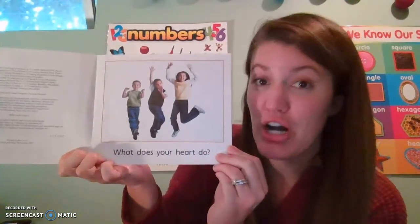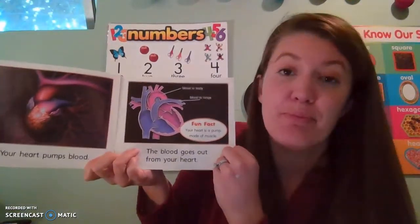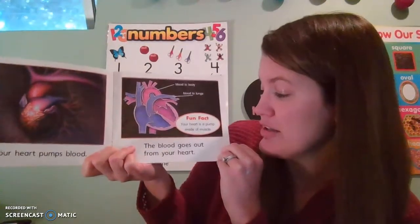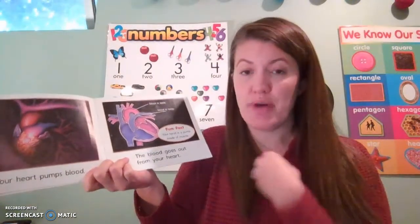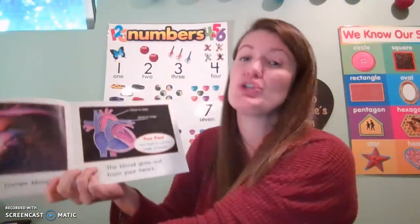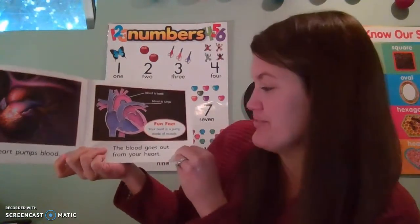What does your heart do? Let's find out. Your heart pumps blood. So your heart pumps blood through your whole body. The blood goes out from your heart. So your heart pumps your blood out all the way down to your fingers, down to your toes. And then it also comes back to your heart again after.